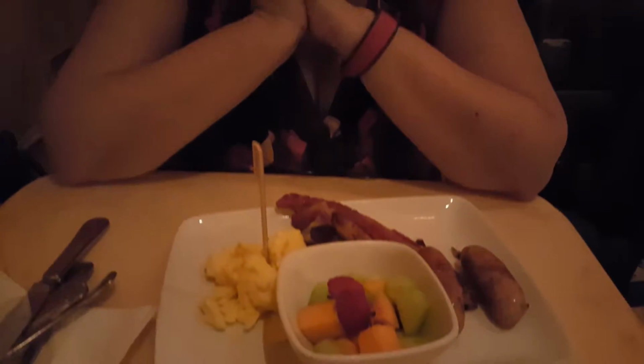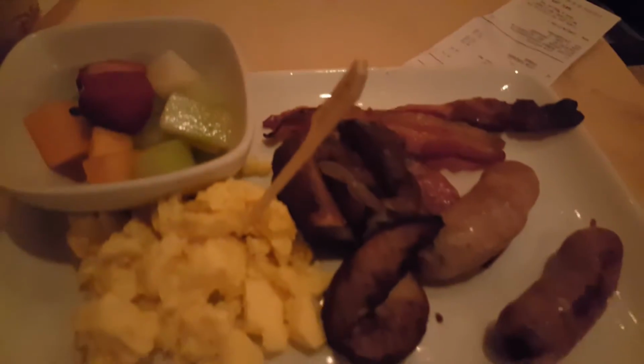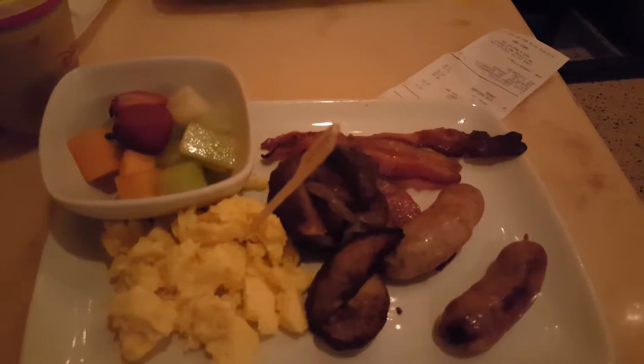Oh, this is Be Our Guest. Tell us what we're eating. This is the Feast de la Gaston, I believe is what it was called. So eggs, sausage, bacon, potatoes, and fruit. And it's gluten-free.